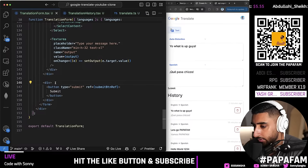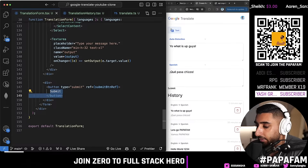Get rid of that now. I go into here. And what I'm actually going to do now is this submit button. I still need this, guys, because we actually use it for the debounce, right?